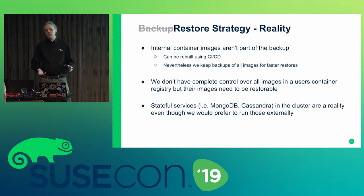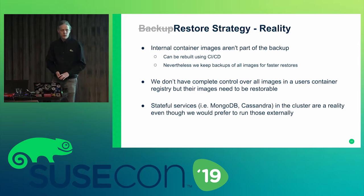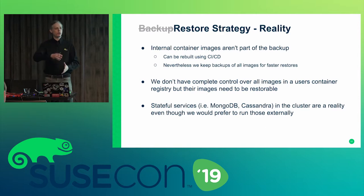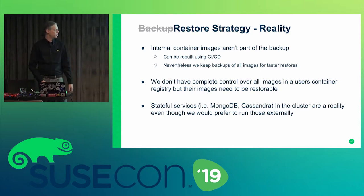Also, some of our customers' users, or our customers' customers, are building their own container images and pushing them to a container registry provided by our customer. And those needed to be restorable as well, because we couldn't force all their users to have a really clean CI/CD setup where it's easy to recover container images from the code, or rebuild them, I should say.